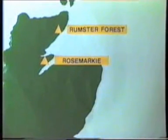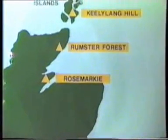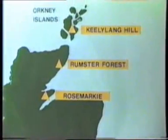To explain what this station does, it's necessary to study the programme distribution in the north of Scotland. The most northerly link-fed station is Rosemarkie on the Black Isle near Inverness. The station in Caithness, Rumster Forest, picks up off-air signals from Rosemarkie, BBC One and BBC Two on UHF, and Radio 2, Radio 3 and Radio Scotland on VHF. Keelylang Hill in Orkney also uses off-air pickup, this time from Rumster Forest, although there are opt-out facilities from Radio Scotland.